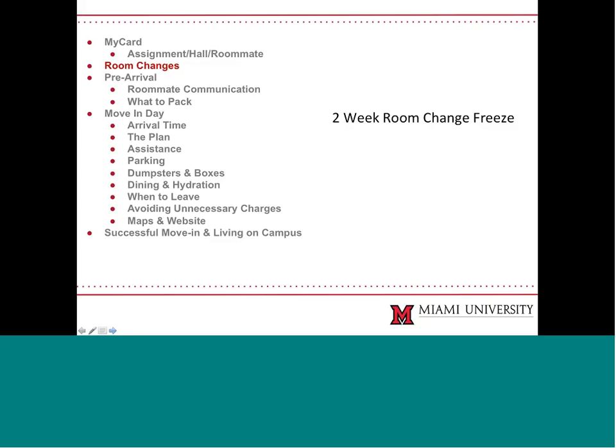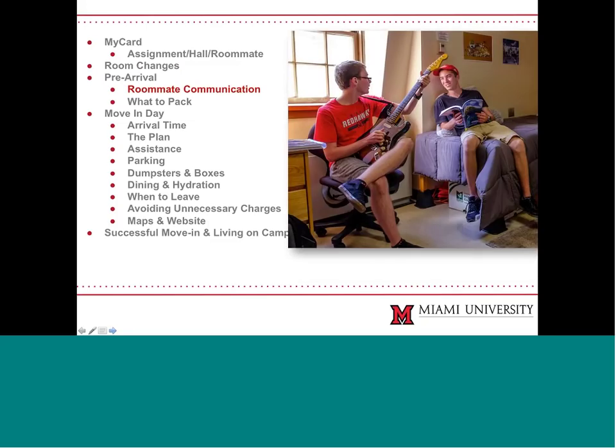For early arrival information, there are a few things that we do suggest that students do prior to arriving on campus. The first is to communicate with their roommate. Even if the roommate is somebody that they know, they still should communicate about what items they would each bring to campus. We don't want them to duplicate items. You don't need two microwaves, for example. They can begin the process of building that respectful relationship with regular communication starting now.